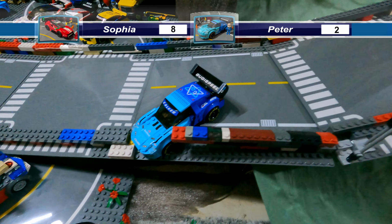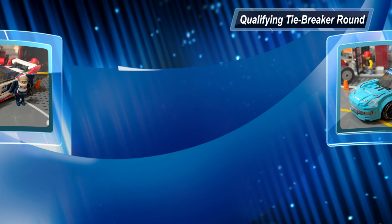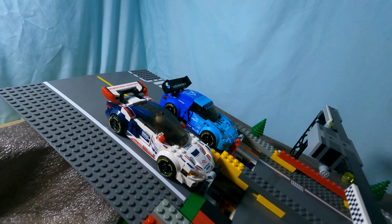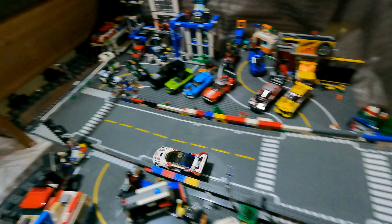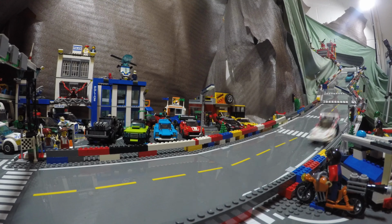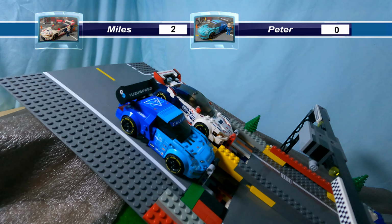Sophia gets a clean sweep of the tiebreaker round, securing the 6th seed in our tournament. Miles and Peter both finish with 2 points, and they'll need to race again for the 7th spot. Miles just barely gets past the finish line with a friendly bump from Peter. It really seems like these guys are trying not to pass the finish line.